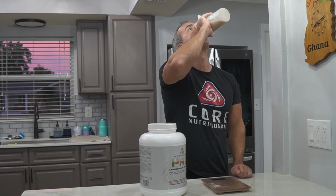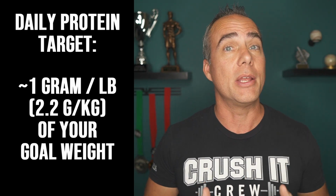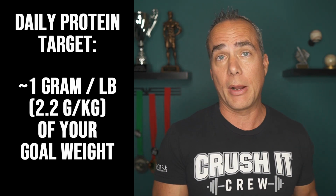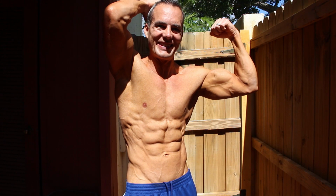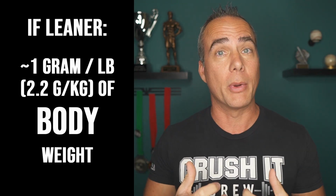So with the nutrition side of things, protein is key here. If you're in a fat loss phase, what you can do is take a rough goal weight that you have and eat that many grams of protein. So if you wanted to weigh 160 pounds, eat around 160 grams of protein. Now you can definitely do more, and especially if you're a leaner person who is trying to get to really low levels of body fat, I would recommend going with your current body weight and not a goal weight.